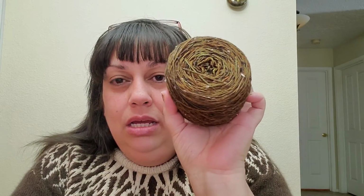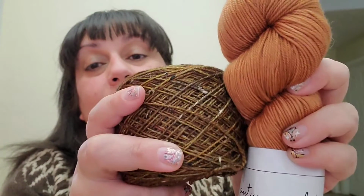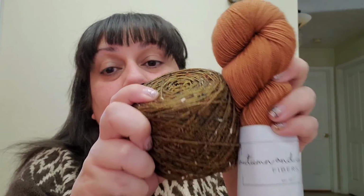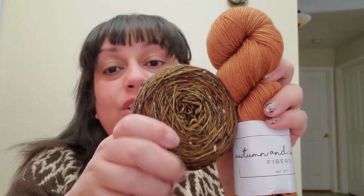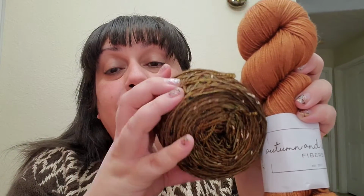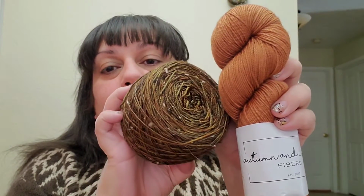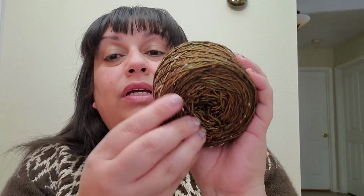Now this is actually a fingering weight, but when I'm looking at it, it looks comparable in size to the sport weight. So I went ahead and decided to use it. And I don't know where I got this. The tag somewhere, somehow fell off of it. So I don't know who the dyer was. I know it was an indie dyer. But it's a tweed yarn, and it's like browns and golds, and it's just a really beautiful tonal.